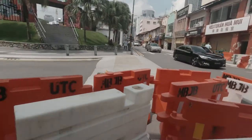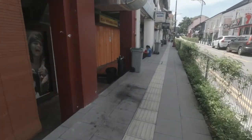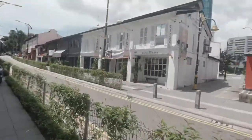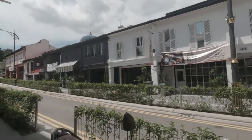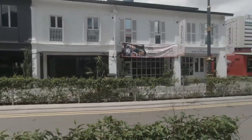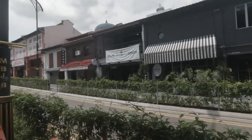Restaurant Hoa Moi. Shops are okay. Most businesses here are running as normal. Yeah, still catering quite a lot. Not too bad, as you can see. Ice cream here. Yeah, most businesses are still up and running, so it's not too bad.